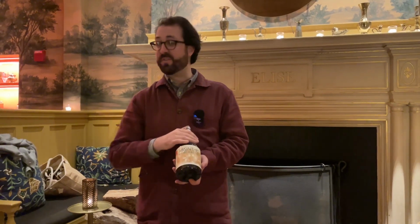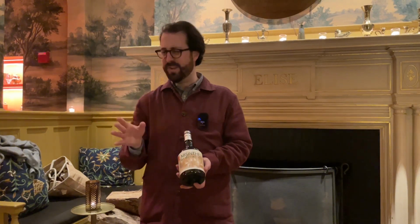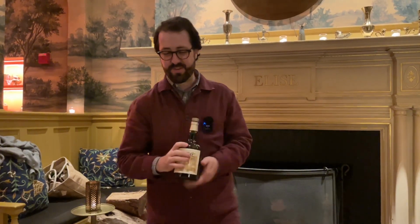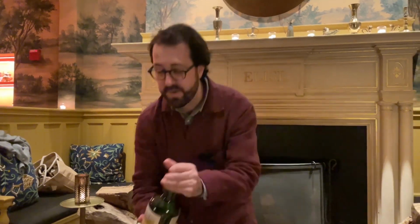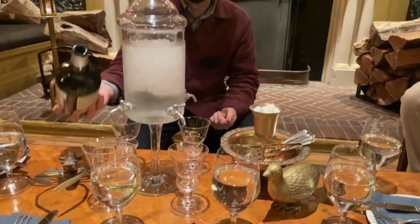It is usually about 65% alcohol by volume, so it is quite strong. We will not be drinking it that strong, so don't worry about that. We'll water it down. What we have in front of us is our absinthe fountain. And the absinthe fountain is not original. This is something that came about in the 1800s, and it was always meant for show.